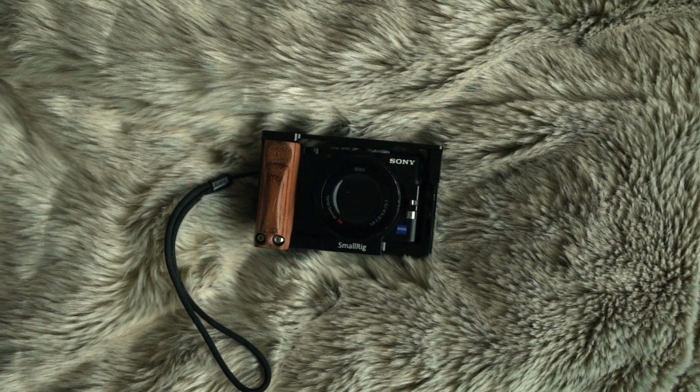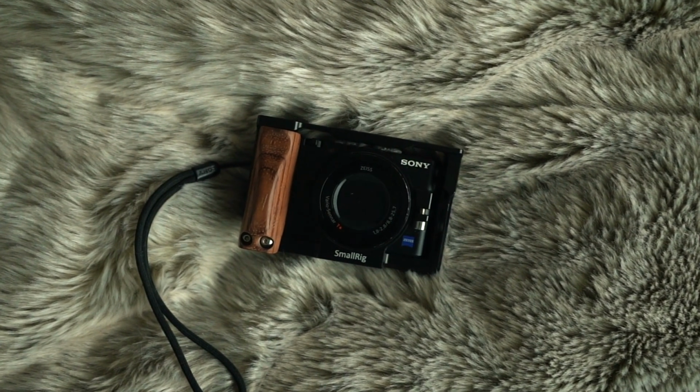It's actually faster than most of my big DSLR G Master lenses. I own a 16 to 35 that's only f2.8, and I own a G Master 24 to 70 millimeter, which is also an f2.8. So this thing has f1.8 when you're at 24 mil, which sometimes is even better than the camera I'm shooting on right now. I'm only using the Sony camera because it's the only point and shoot camera that I own. But if you own a Canon, whether it's the G7X or any other point and shoot from any other manufacturer, they're all pretty good these days. So I'm just using this one as my example in this video.